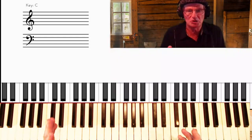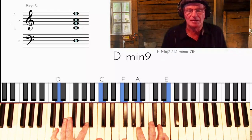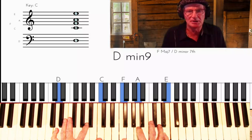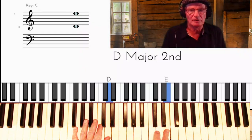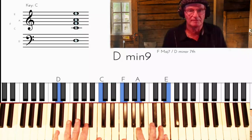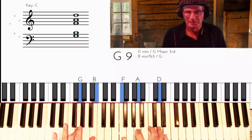Now, to make it more interesting, I'm adding the ninth in there, so I'm having this. Now, it tells you it's a D minor 9. How do I know that's a 9? Well, a 9 is one step above the octave. So, there's the octave, and then one more would be, it's calling it a major second. It's an octave above the second, so it's a ninth. And you see it's calling it a ninth there when it sees how it's voiced. So there you have the D minor 9 moving to a G9.